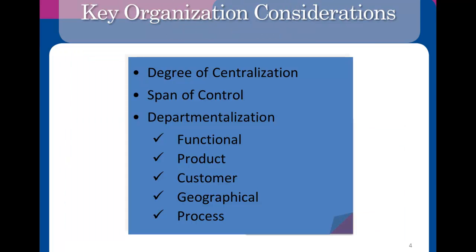So let's talk about some of the key considerations here. One of the things that needs to be considered is the degree of centralization. And this is an extremely important concept that you've probably come across in different courses that you've taken over the years. Centralization has to do with how concentrated decision-making authority is in the hands of a very, very few people. If I were to say an organization is extremely centralized, what that would mean is that top management makes a majority of those particular decisions, and those decisions trickle down the organizational hierarchy, down the org chart, to people who actually implement those particular decisions.